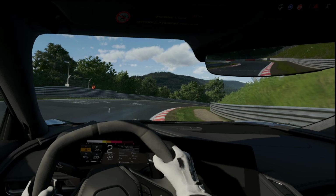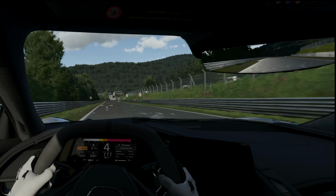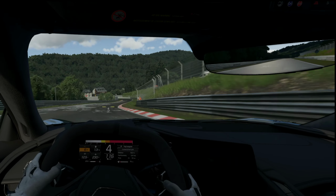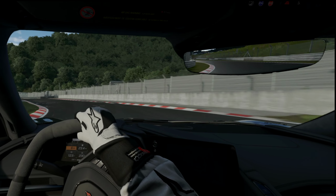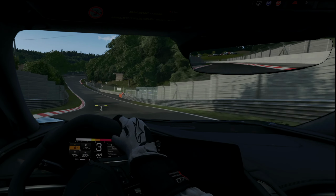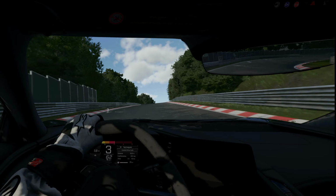The haptic feedback in this controller is so much more refined. All of that stuff is so incredible, and it really does help when you feel like your car is kind of sliding, like you can feel that better.